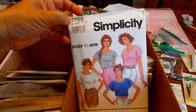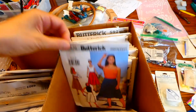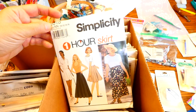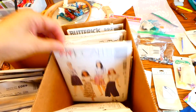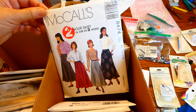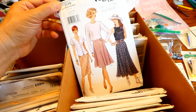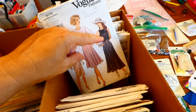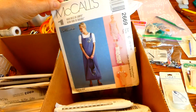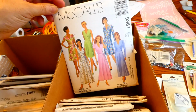Simplicity 7768. McCall's 8102. Butterick 3526. Simplicity 9018. McCall's 8006. McCall's 8474. Vogue 9175. They have that top. I like that top. McCall's 2669. McCall's 9361. Let's go back.